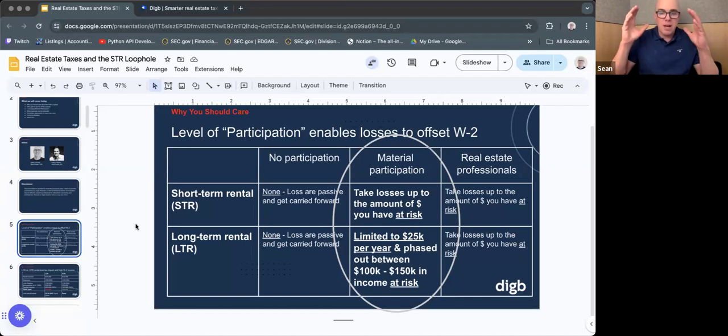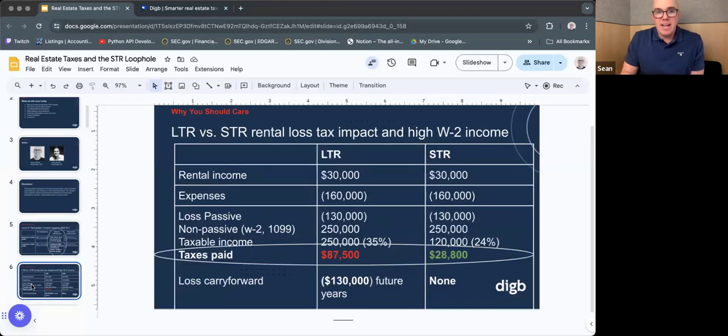So let's talk about why you should care, right? So why should you spend another 15 minutes with us understanding how the short-term rental loophole works? So first of all, there are two ways that you can take advantage of the short-term rental loophole. One is what kind of rental property you have. The second is how much you participate in managing the property. So we're going to spend most of our time talking about this column here and this row here. And these are the advantages.